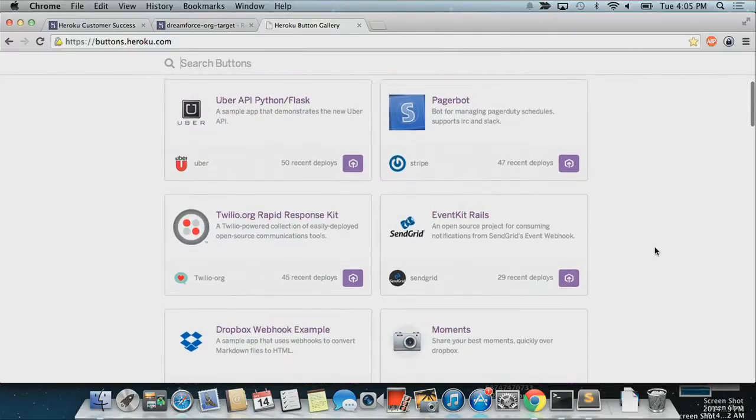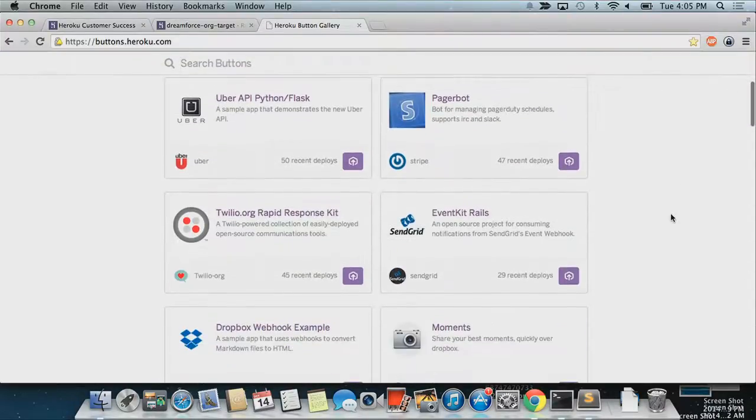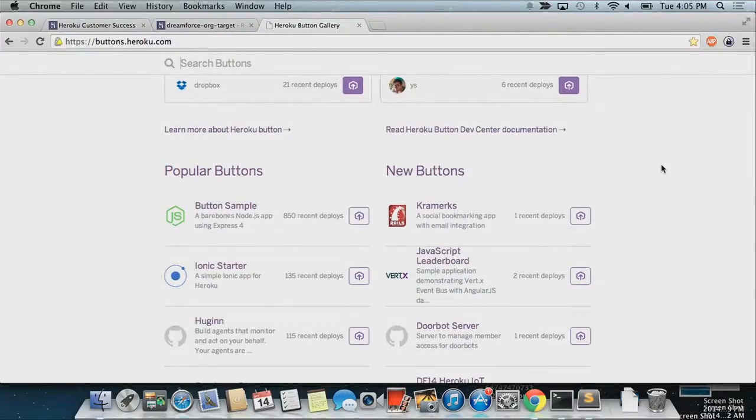You can see there's a bunch of great companies taking advantage of this. This is a gallery that we host. There's Uber and Stripe, Twilio and Dropbox. They have sample code in there. For this, I'm just going to deploy a very simple app.